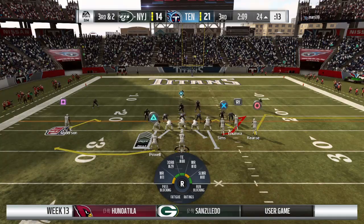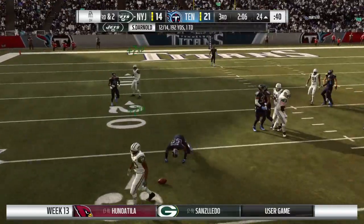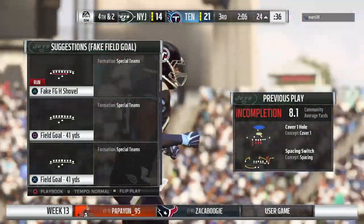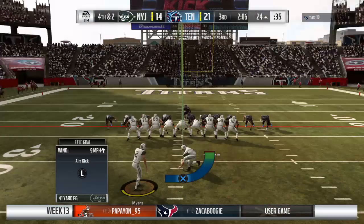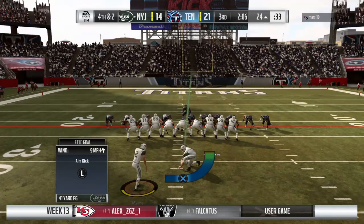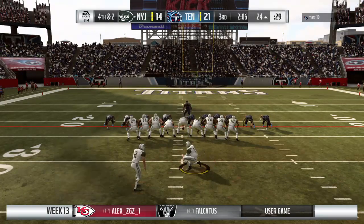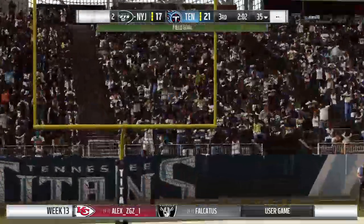Here we go! 3rd and 2, Darnold. And that is incomplete. Really good, smart play by the defense, understanding 3rd and short, guarding the 1st down sticks, and being able to make a play on the football and bat it down. And Myers able to knock it through.